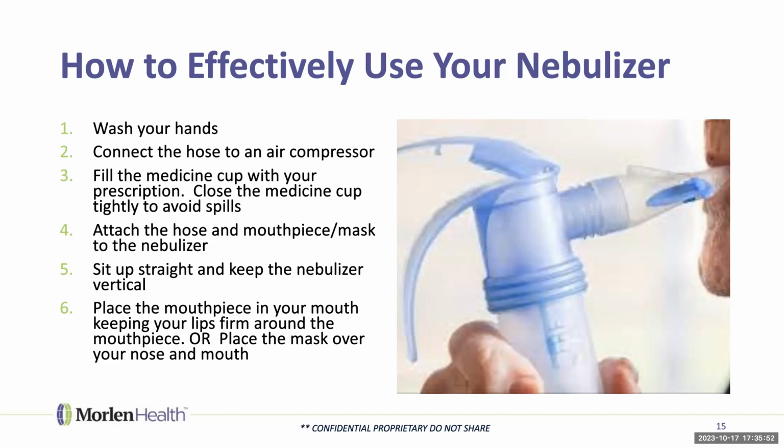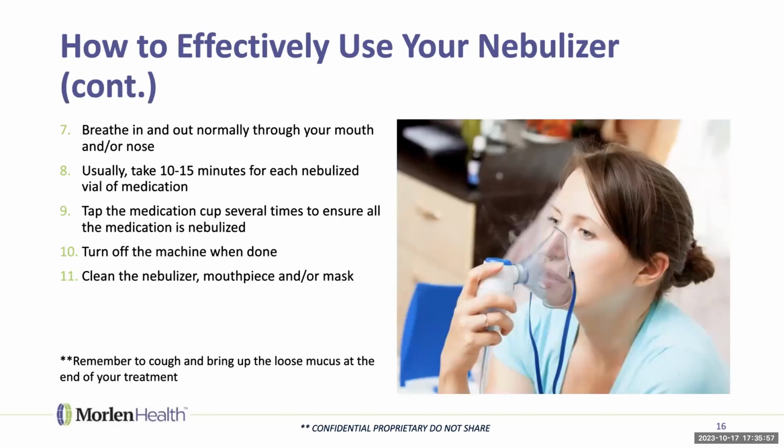Place the mouthpiece in your mouth or the mask over your nose and face and breathe normally. We recommend that every maybe 5, 6, 7 breaths, take an extra deep breath in, hold your breath for about 3 to 5 seconds if possible, and then exhale nice and slow. It's better if you can exhale out through your nose, especially if it's a dry time of the year, because that saline can help moisten your mucous membranes in your nose, and it makes your breathing a little bit more easy and more comfortable. Usually takes about 10 to 15 minutes for each nebulized medication to complete.